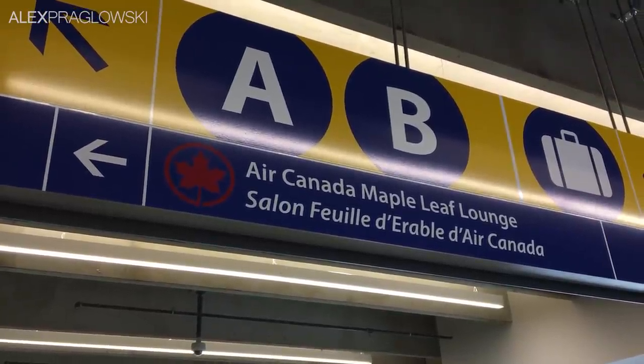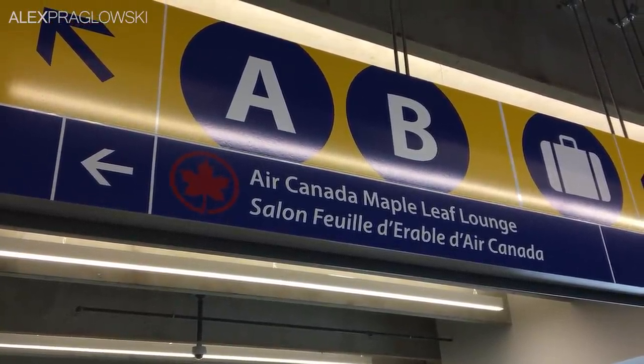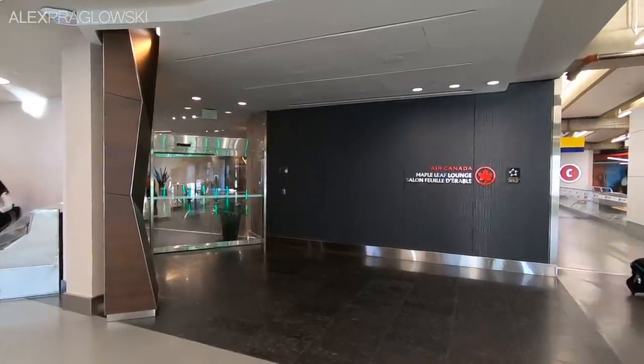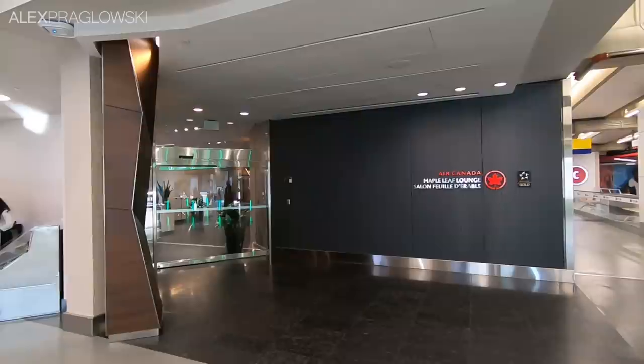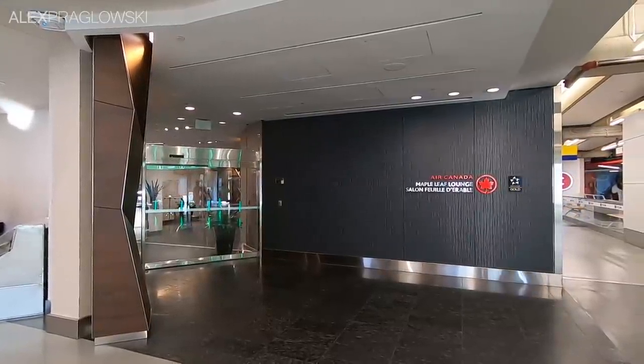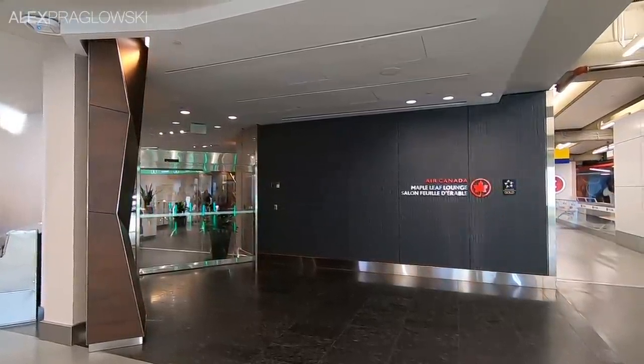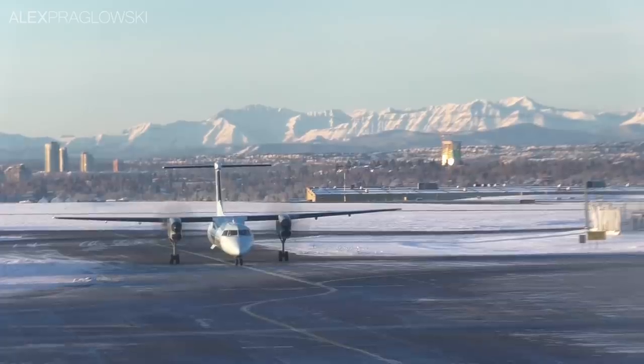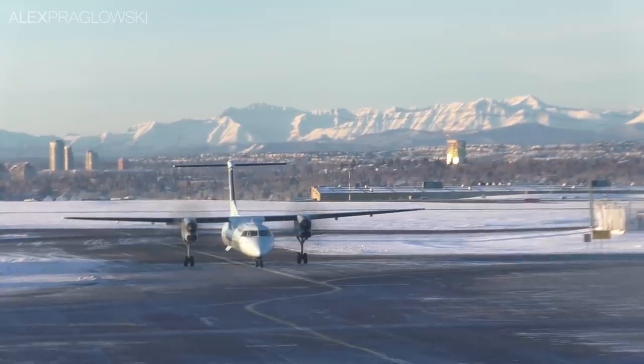I arrived nice and early for this flight, since a business class fare gives you access to Air Canada's Maple Leaf Lounge. As my home airport, I fly out of Calgary a lot, but I haven't flown from Calgary on an Air Canada business fare before, so this is actually my first time here. It wasn't too busy this morning, so there was plenty of seating, as well as this gorgeous view of the Rocky Mountains.